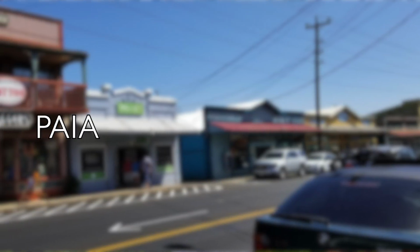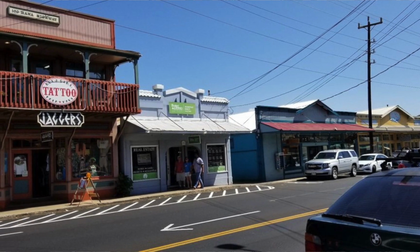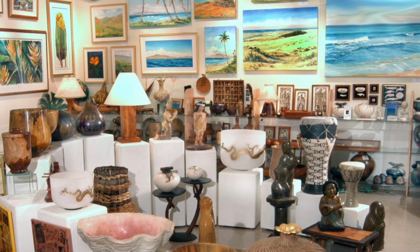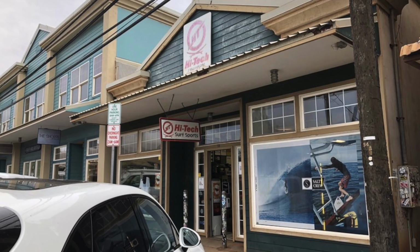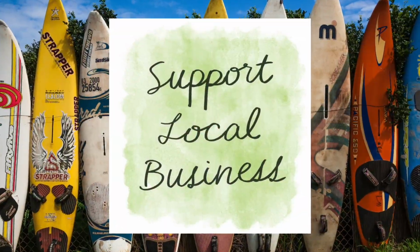Paia, you know, that is the coolest place. It's very old school, some great art galleries, some great boutiques. So check out Paia, great places to stop in, go walk around, grab some food. And so many of those vendors are local vendors as well, so we'd love for you to support those guys.